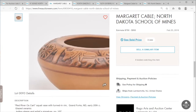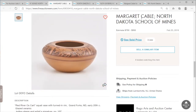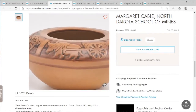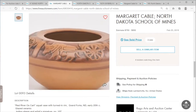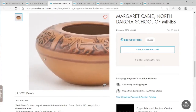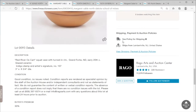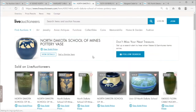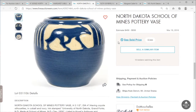Let's see, here's another sort of classic North Dakota School of Mines by Margaret Cable. Red River ox cart. Yeah, this seems very on theme. Rago Arts and Auction Center in Lambertville, New Jersey, a wonderful auction house. So, you know, it is a real deal.